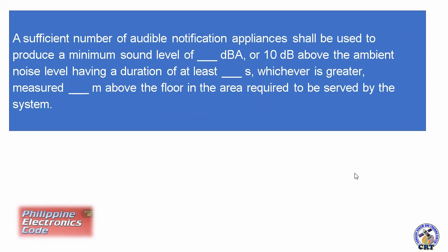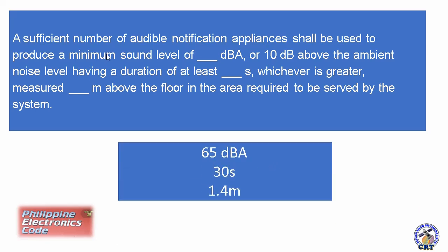Next, a sufficient number of audible notification appliances shall be used to produce minimum sound level of, pakita na natin sagot dyan habang binabasa natin. Okay, ulitin ko. A sufficient number of audible notification appliances shall be used to produce a minimum sound level of 65 dBA or 10 decibel above the ambient noise level, having a duration of at least 30 seconds, whichever is greater. Measured blank or measured 1.4 meters above the floor, okay, in the area required to be served by the system. So, yun yung mga answer natin for this slide.